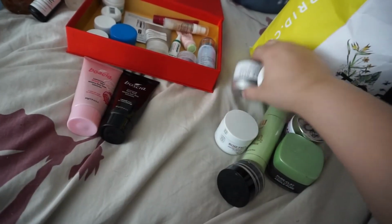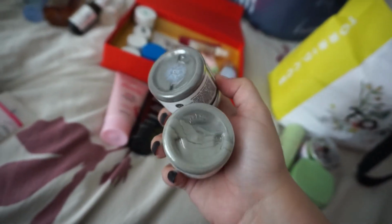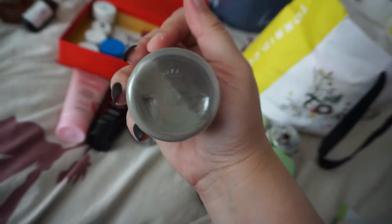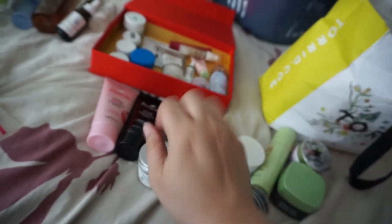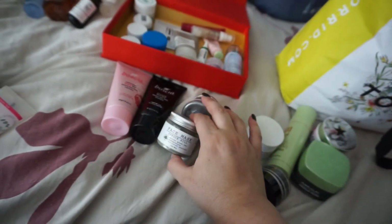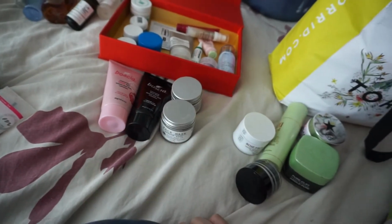And I have two Franklin and Whitman ones as well, which are really nice because they're actually just dry powder. And then you can see I've made a fairly good dent in this one here. So you just add a bit of water, or you put it into a bowl, add some water, mix it up, and then apply it from there. And they're just really nice. I like the way my skin feels afterwards.